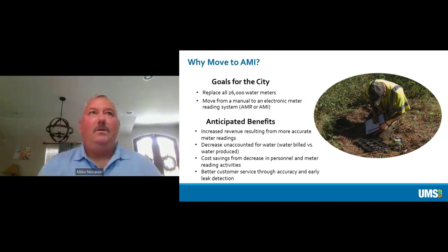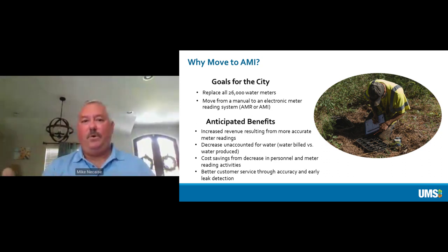So why move to the AMI program? The city of Gulfport was right at ground zero with Hurricane Katrina in 2005. We had a brand new mayor at the time. So basically his first four years post-Katrina, we were doing everything we could to try to rebuild the city. So we were in a crisis mode.